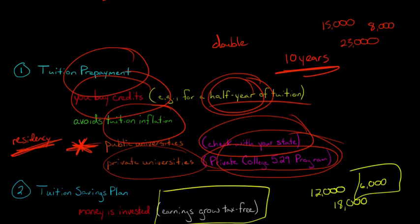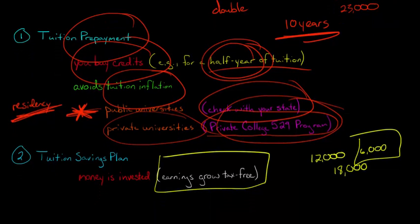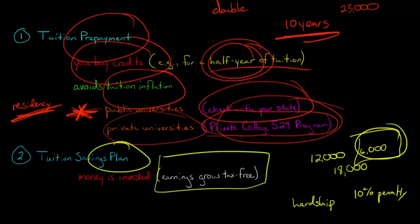If you don't use it for qualified education expenses, if you withdraw it for, let's just say that you have some kind of hardship or let's just say that you decide you want to build a new deck on your house, and you say, hey, you know what, I'm going to withdraw this money and use it for that. Then not only would the earnings be taxed, but you'd also pay a 10% penalty. But you should definitely check to see with your plan if they have any kind of issues with hardship or any kind of situation where you could avoid the penalty or anything like that.